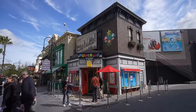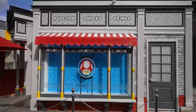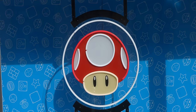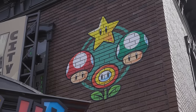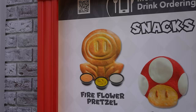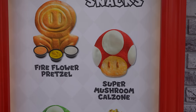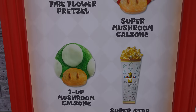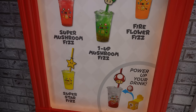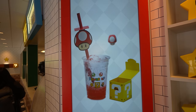So the main reason we're here today is the one year anniversary of Super Nintendo World, and they've opened up the Power Up Cafe on the upper lot. There used to be nothing here. Originally, it was like a candy shop, but now it's a cafe, and they have pretzels, calzones, popcorn. And they have a wide variety of specialty drinks, all themed to Nintendo, of course. And I like that you can put the power up in your drink.